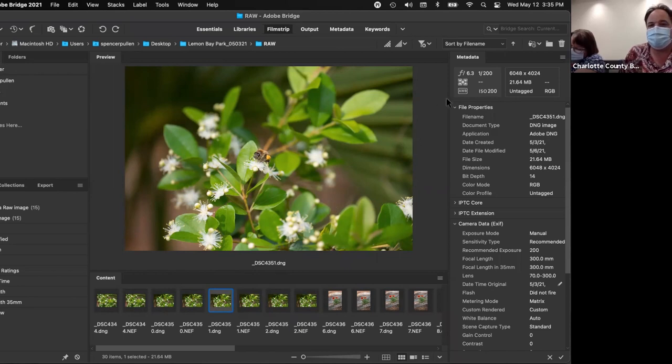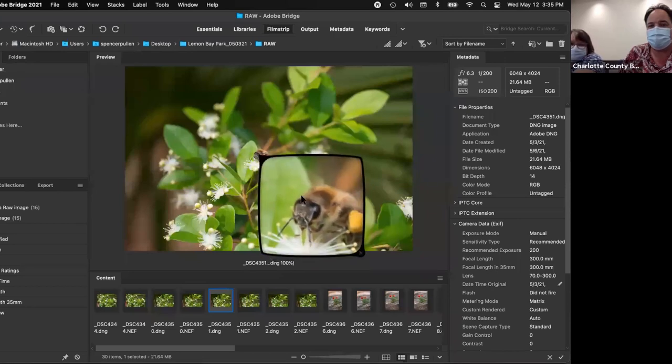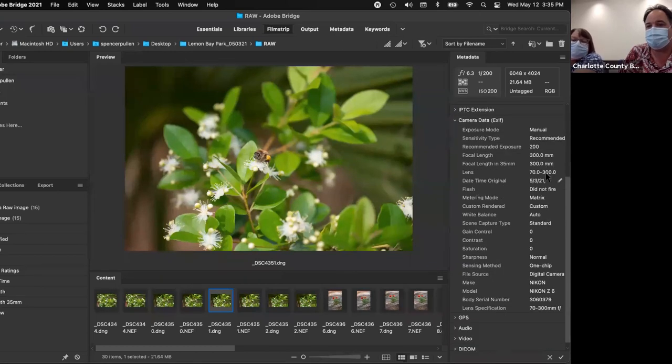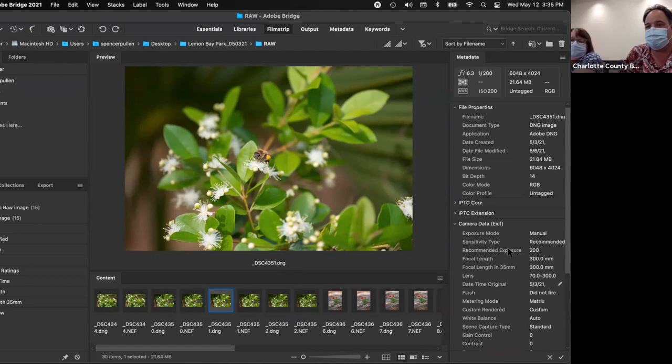By the way, if you're looking at an image and you're like, wow, this really is a nice photo, I did everything I wanted to do, you can look over here to the right-hand side. Do you guys see it says F6.3, 1 over 200, ISO 200? This is all of your settings that came out of your camera. You can also tell the pixel size and how big it is in megabytes. There's a whole bunch of stuff here. If you want to know what lens you shot it with, in this case it was a 70 to 300, and I was at 300 millimeter. You can go nuts with all this stuff if you really want to.